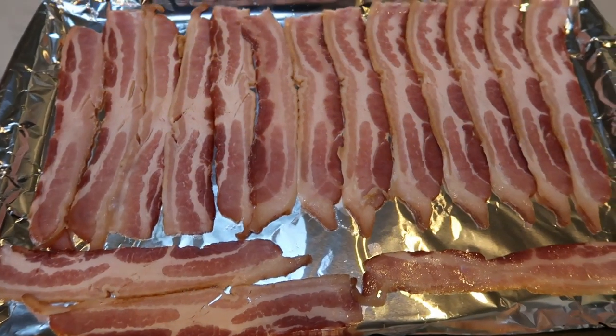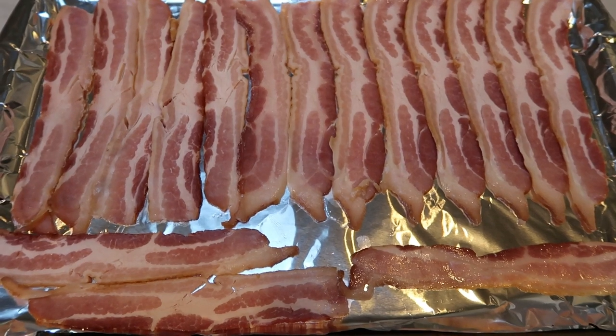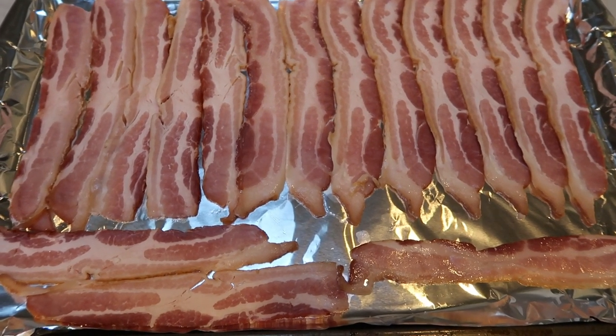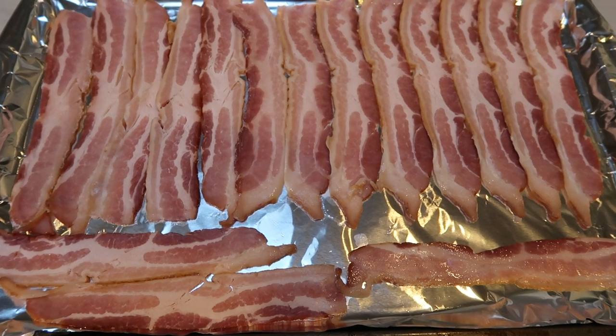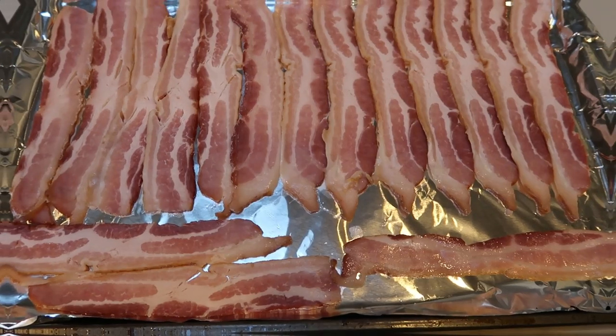The first thing we need to do to get started on our burger bowls is cook our bacon. I've put mine here on a sheet with some foil. I'm gonna put this in the oven at 400 until the bacon is cooked and nice and crispy. We only need 10 slices for our burger bowls, but I'm just gonna cook it all down. My husband loves leftover bacon, so I'm just gonna toss the extras into the fridge.